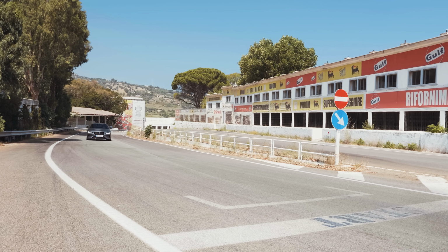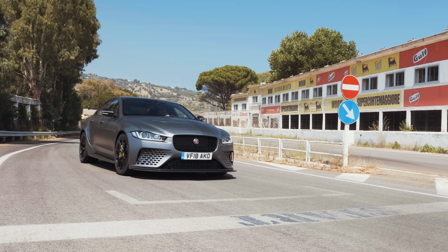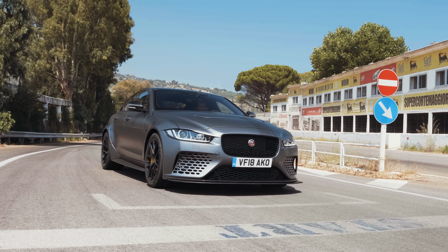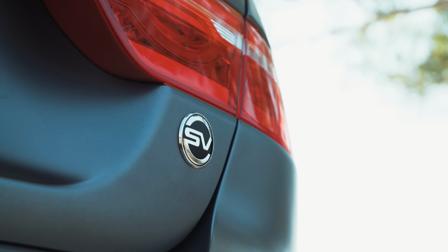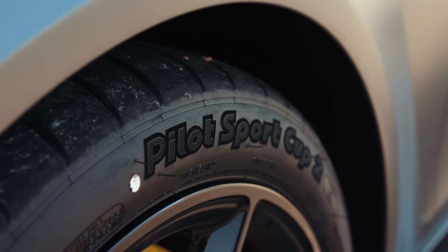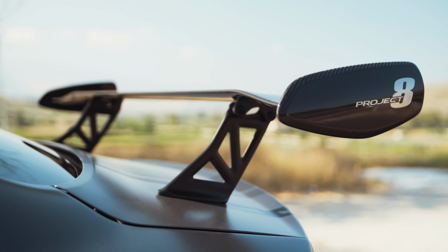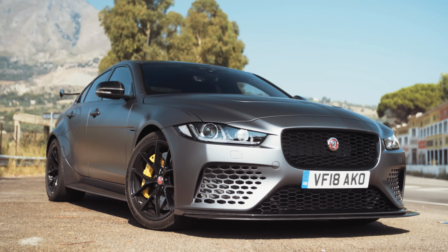This 200-mile-an-hour hunk of automotive aggression is the Jaguar XE SV Project 8. Developed by Jaguar's own special vehicle operations team, it has 592 brake horsepower, rear-biased all-wheel drive, massive carbon ceramic brakes, cut-slick rubber, and some serious aero. Don't be fooled by the 4 doors. This is every inch the road racer.